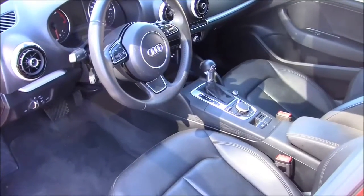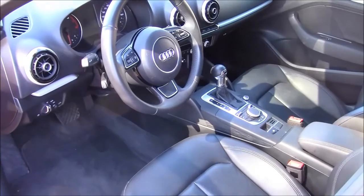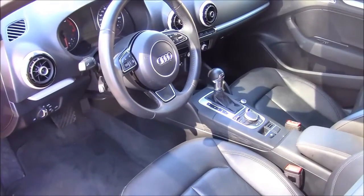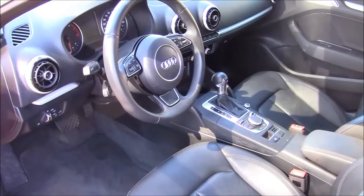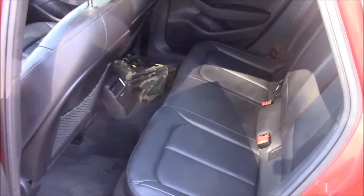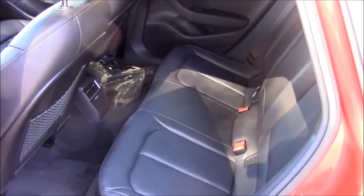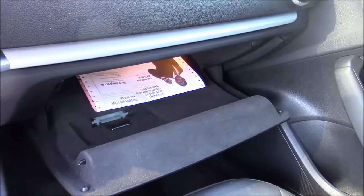There are two ways I could describe the cabin. Stark and bland, or simple and efficient. Take your choice. There's nothing overly fancy or luxurious here, though. Room for 2 adults in the back. A decent-sized glove box.